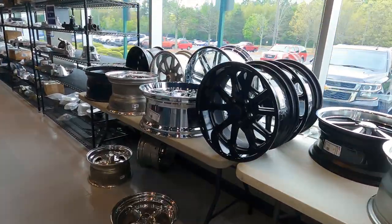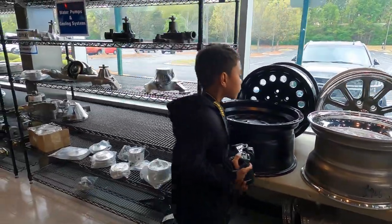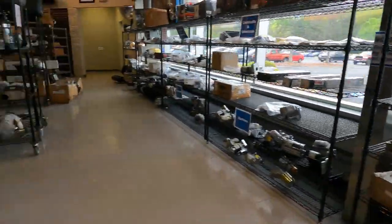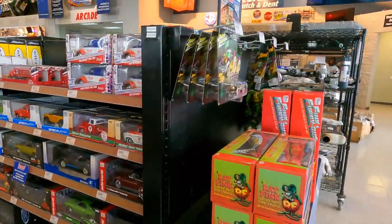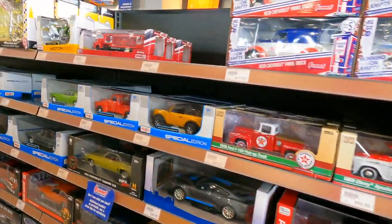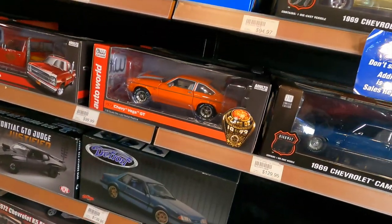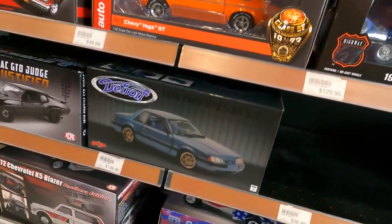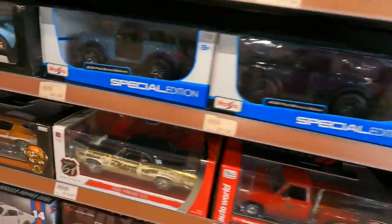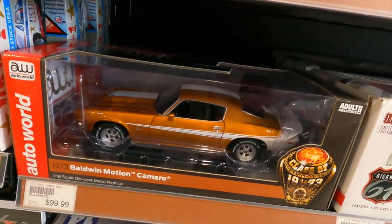Look at these wheels. US Mags. What you got? Go ahead, you can take your pictures. And I think they got die-cast cars over here too. Okay, look, let's see what they got over here. You know, this is right up our alley. They got books too. That's a Fox body right there. Ooh, I like that one though. I like that Vega too. Oh, look at this one right here. That's a Baldwin Motion Camaro.